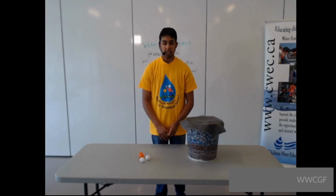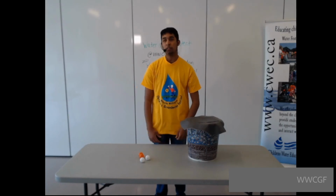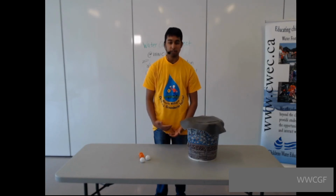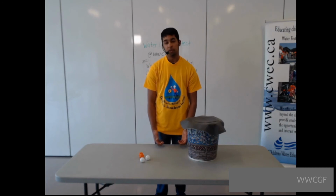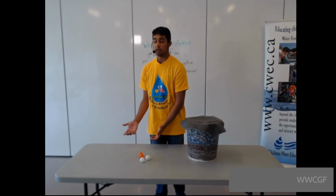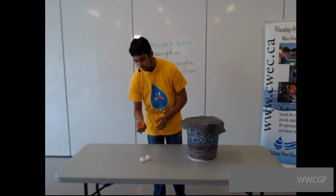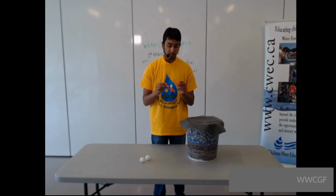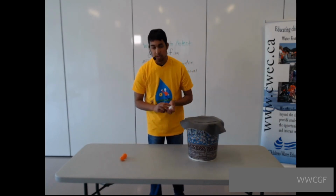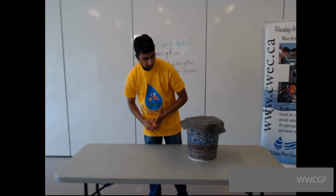Now we're going to do an activity. In this activity, we're going to be taking on the part of a cleaner, someone who's trying to clean our groundwater after, let's say, an oil spill. When an oil spill happens, all the oil will end up seeping into our groundwater and contaminating it. Here we have 2 orange balls, and these are going to represent the oil. The 2 white balls are going to represent the clean water. So we're going to put it into the groundwater.